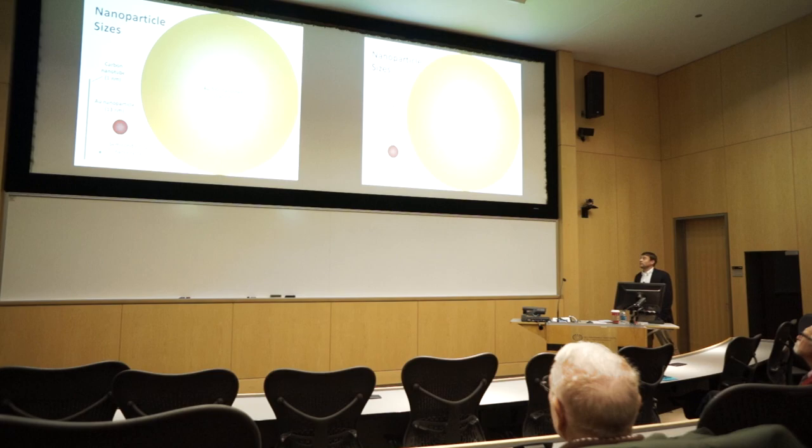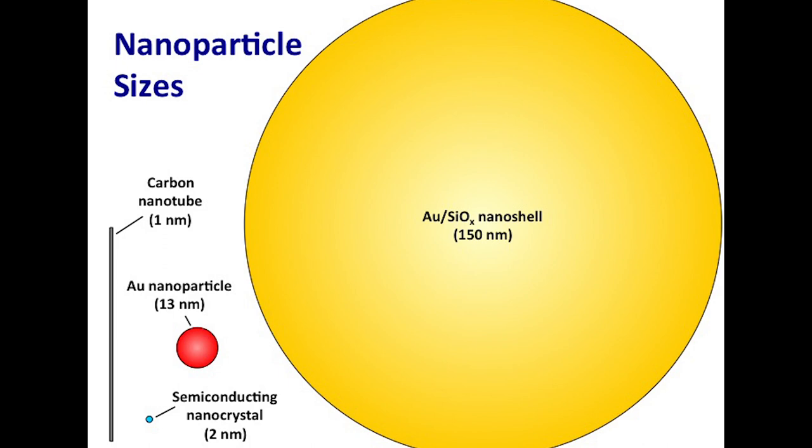We'll talk about some of them and using them as therapies in the coming slide. Here's that carbon nanotube that I mentioned, 1 nanometer or so in thickness. Very interesting properties. A gold nanoparticle, specific nanoparticle that I'm partial to. This is a 13 nanometer diameter one, although you can make them in multiple different sizes. And then you have semiconducting nanocrystals or quantum dots, right? So these are fluorescent nanoparticles, 2 nanometers or so in diameter, with beautiful optical properties that can be used for different biological applications. So, nanoparticles in biomedicine.